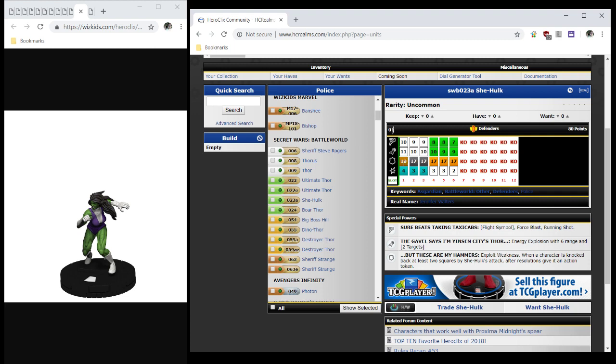Let's say they do Psychic Blast or they outwit her, because she can do all that kind of stuff. Then she bounces on the charge with Super Strength, and then this new special damage power, where is it? They did the wrong symbol here. It's Exploit Weakness. When a character is knocked back at least 2 squares by She-Hulk's attack, which they might be because of Force Blast, after resolution it is given an action token. So that's pretty cool. She can Exploit Weakness you. She could be doing 5 damage with a heavy object, Exploit Weakness, and she knocked you back 5 squares into a wall, and then she gave you an action token. I mean, seriously. It's really decent.